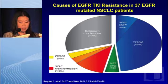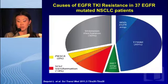So there was a paper that came out in Science Translational Medicine by Lecia Sequist, where they took a group of patients who had the EGFR mutation, were treated with EGFR TKI, and then when they developed disease progression, they biopsied them. What they found is sort of depicted here. As expected, about 50% to 60% of all of our patients who develop resistance develop that resistance mutation T790M. Now, the other groups were rather surprising. MET amplification was found in about 5% of the group. Also, they found small cell lung cancer transformation.